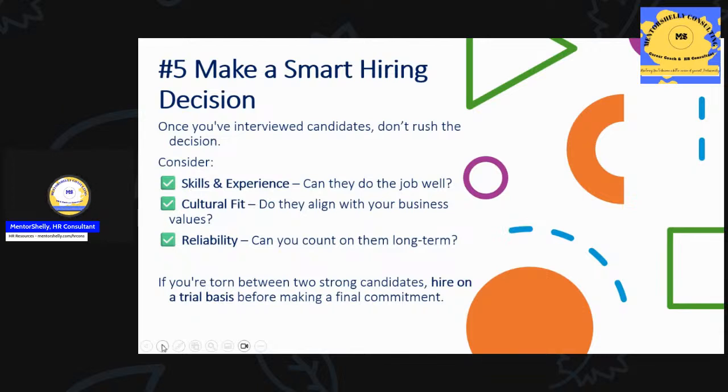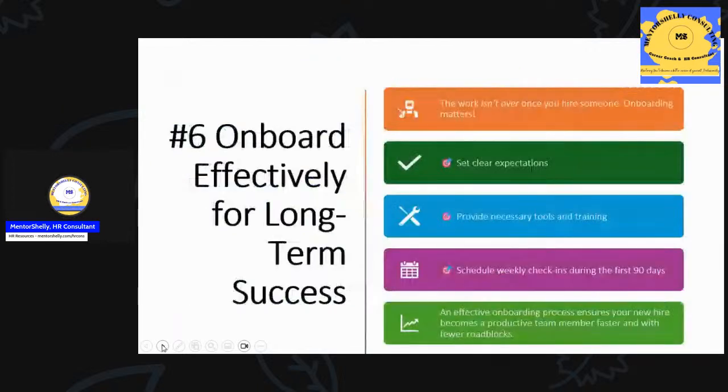Okay. Let's see here. Step number 6, onboarding effectively for long-term success. Keep in mind, folks, yes, you may have found the right candidate. Yay! But onboarding them the proper way absolutely matters, because you can have the best candidate in the world and if you don't give them the proper information or the proper training, or you don't onboard them properly, you don't prepare them or give them the tools for success, they're going to ultimately fail because you didn't give them what they needed to be successful in the new position that you've hired them for.